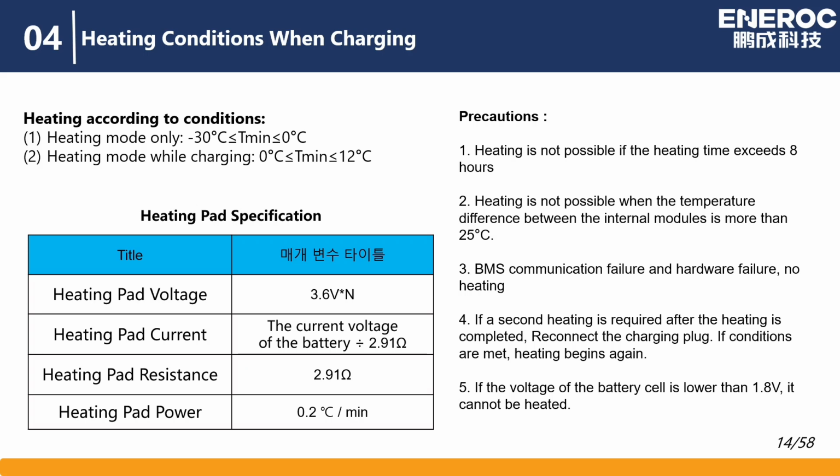Precautions. Conditions 1 to 3 are similar to those during discharge. For secondary heating, reconnect the charging plug when necessary conditions are met. Heating is not allowed if the voltage of individual battery cells is below 1.8 volts.